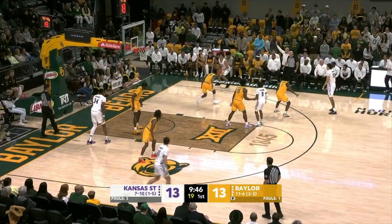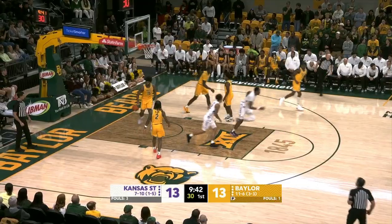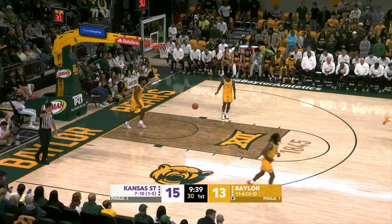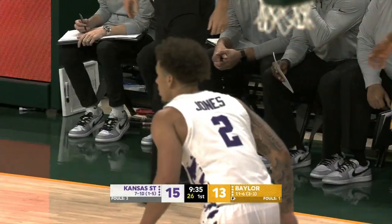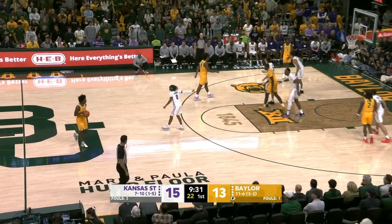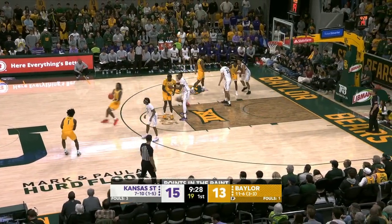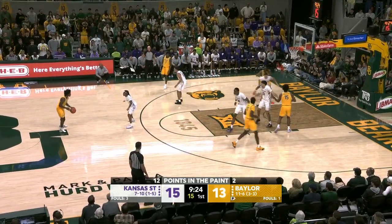Daniel, cut off. Good pump fake by Jones. Gets all the way to the rim, the up and under. And Kansas State retakes the lead. You know, Kansas State will shoot the three, but you can see they're hunting the layups, they're hunting the post plays, having a lot of success in the paint. High percentage shots for Kansas State. Leading the points in the paint 12-2.